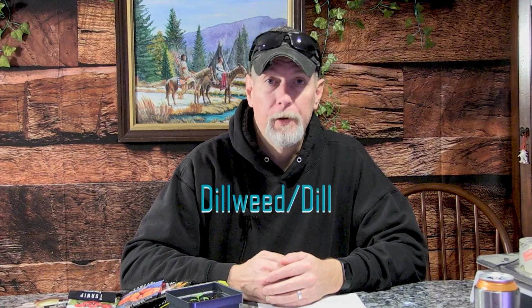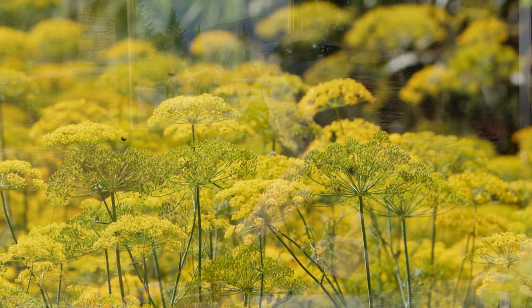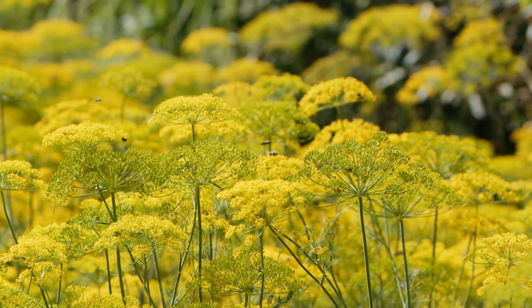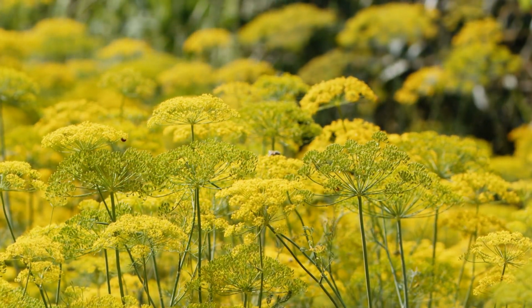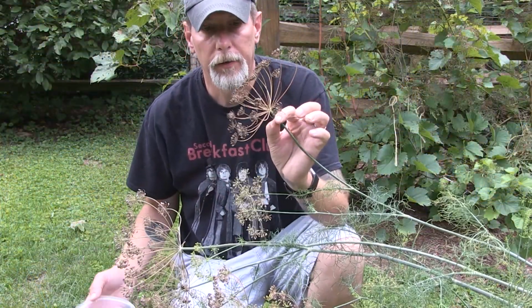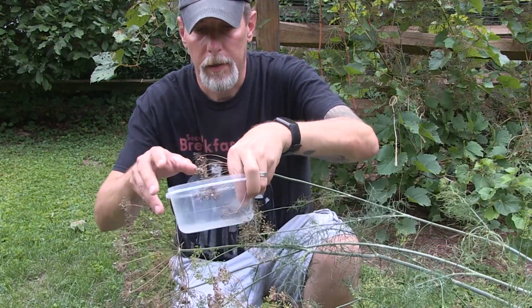Dill weed or dill. This is another dual purpose plant where you can use the seeds and the leafy, ferny type fronds that it puts off. Dill is used in all kinds of cooking and baking. It's dill pickles, of course, that's what they use the seeds a lot for, but you can also use the dill seeds in breads. You can use the fronds chopped up and added to potato salads or just baked potatoes and things like that.